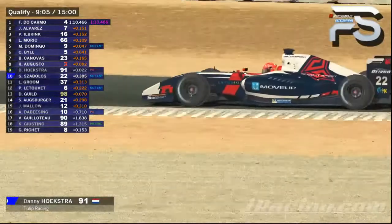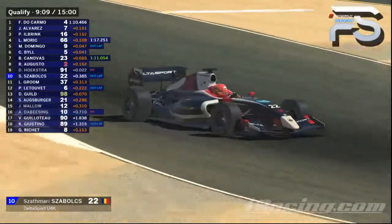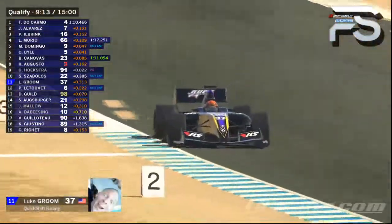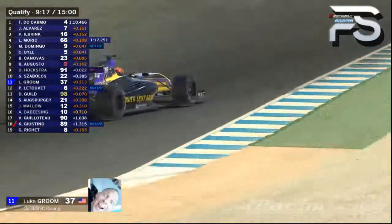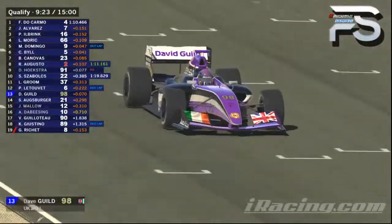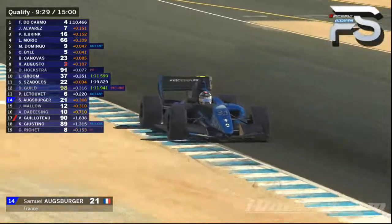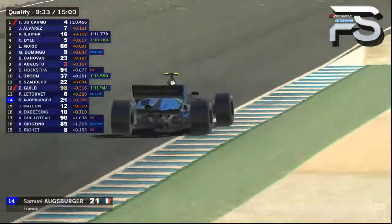Danny Hoekstra shown in the pits. And then it's Zabolts in the 10th position in the 22 car. It's Luke Groom in the 11th position. And I believe his teammate is also here. Patrick Latouvette in 12th position. Dave Guild in 13th. His teammate unfortunately isn't here. Samuel Augsburger, another new face in the series. And he is currently shown in 14th position.